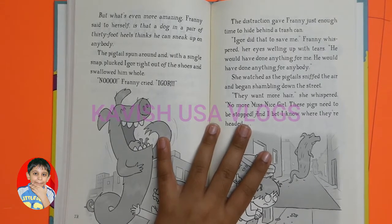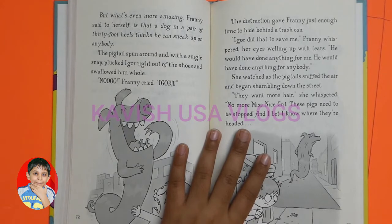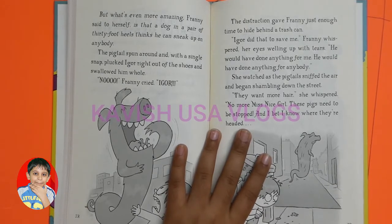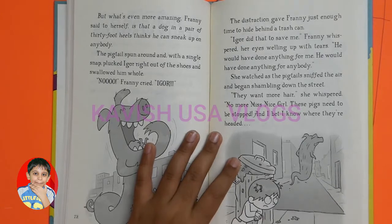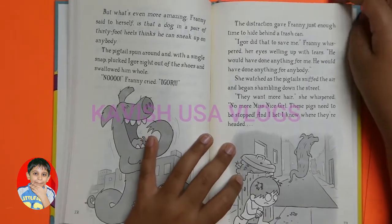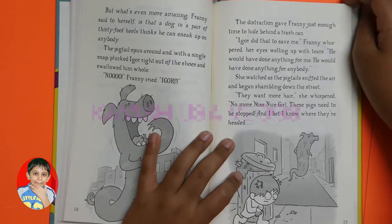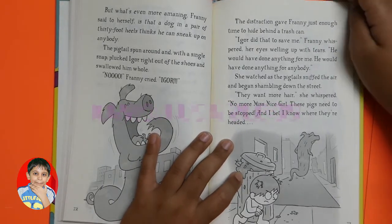The pigtail spun around, and with a single snap, it plucked Igor right out of the shoes and swallowed him whole. "No!" Franny cried. "Igor!" The distraction gave Franny just enough time to hide behind a trash can. "Igor did that to save me," Franny whispered, her eyes welling up with tears. "He would have done anything for me. He would have done anything for anybody."